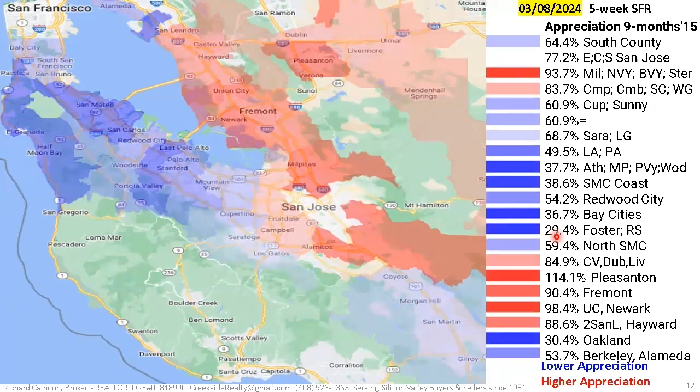That's only 3%, which is still fairly good when it comes to housing because you're leveraged out. If you only put 20% down, you're getting 5 times return on your money. That's a 15% return on your money. But now go up to Pleasanton over in Alameda County and 114%.